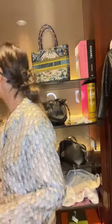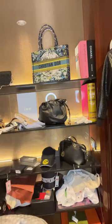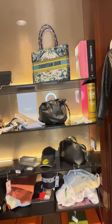Yes? The brown belt has... Oh, congratulations! So guys, the brown belt has gone. She has gone, so I'm going to pack her up and make sure it goes home to you.